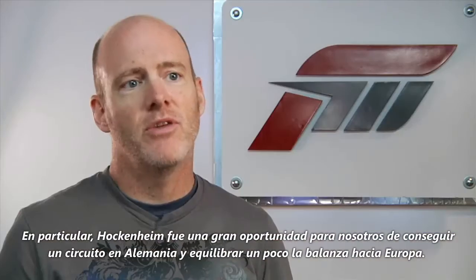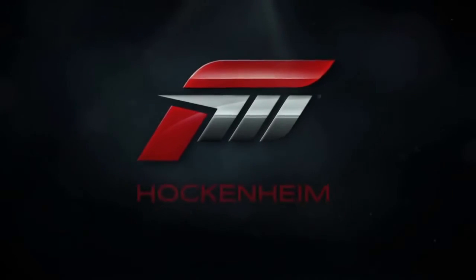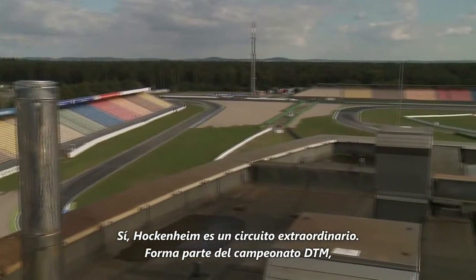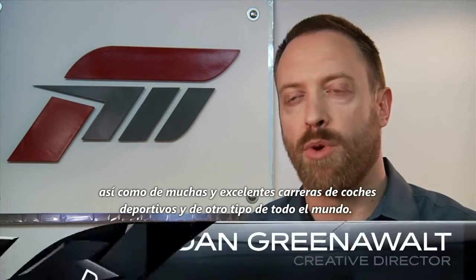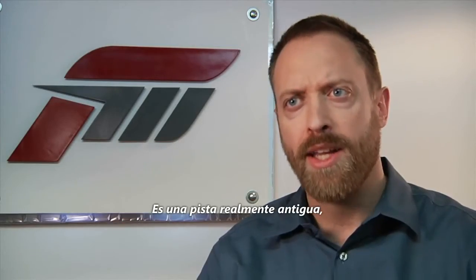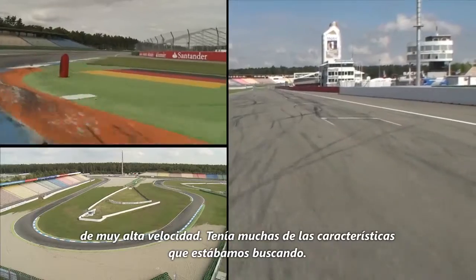Hockenheim in particular was a great opportunity for us to get a track in Germany and have some balance across Europe. Hockenheim's a great track. It's been in DTM, it's been in lots of great sports car racing as well as other types of racing around the world. It's a really old track. It's a very high-speed track. So it had a lot of great components for us.